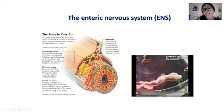And this is a nice picture. While I was talking, you saw this little gut. This is actually a guinea pig gut moving in a petri dish in physiological solution. And this is a kind contribution of my dear colleague, Michael Schemann from the TU in Munich. And they are doing a lot of ENS research.